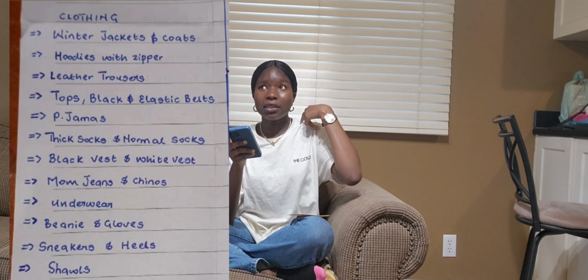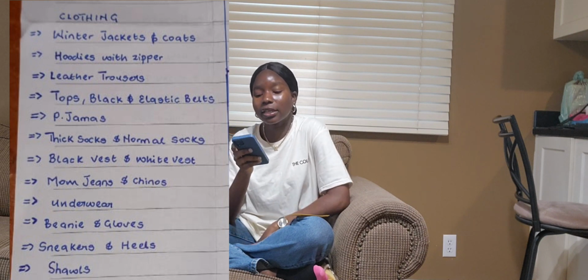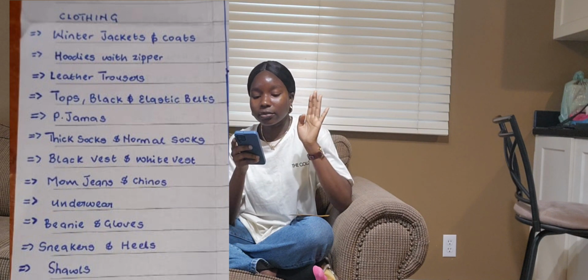Also, you can get a beanie, just something that will cover you up for the cold. Also your winter boots, get them from there. You can also get them from Nigeria. Then your clothings, basically.